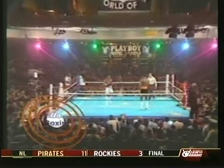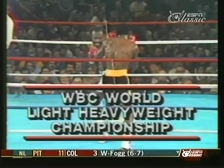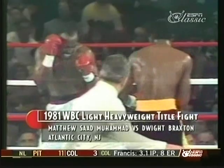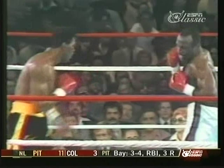The bell for round three, and as I said, this one could be a war. Smiling and leering, Braxton waiting for the opportunity. Quickly trying to double on the left. It suddenly became a war when Saad Muhammad continued to make the mistake of keeping that left hand at his side in the manner of Thomas Hearns. And Hearns paid for that against Sugar Ray Leonard.